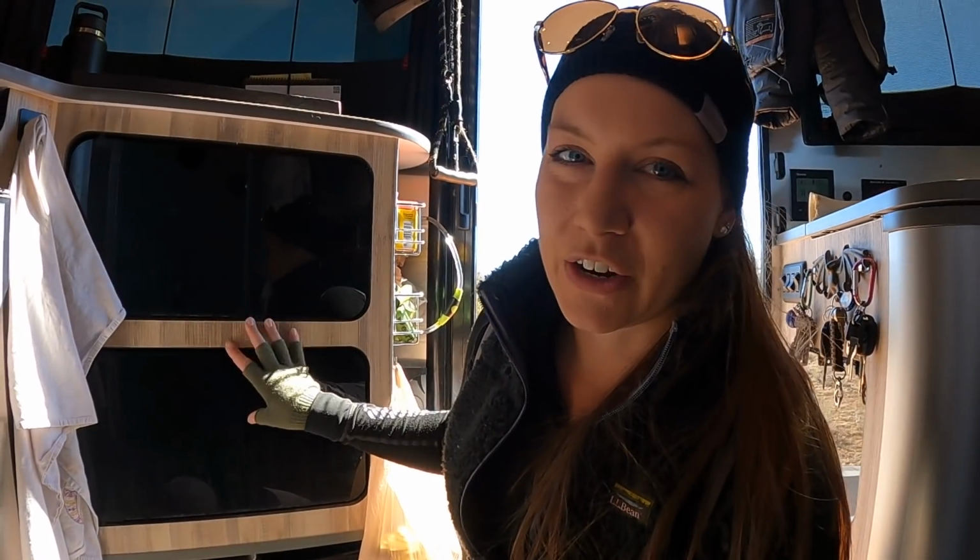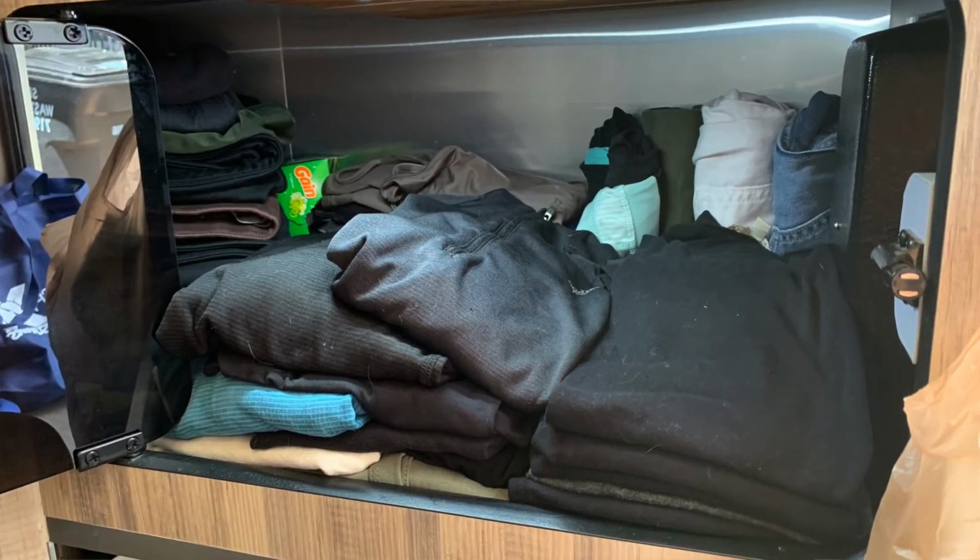These 2 cupboards here is where I store all of my clothes. When it comes to shoes, those are in a container in the back of the Tundra. Jackets get hung up on that wall hook, or I have extra jackets in a bin in the Tundra as well. So these are just your everyday clothes.